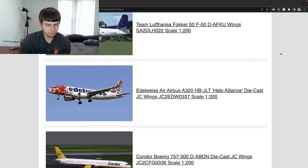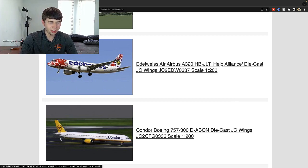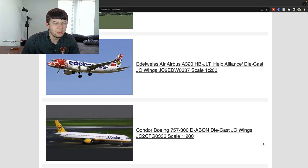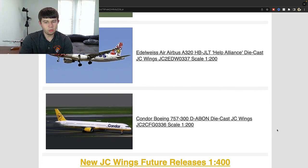Nice job right there. Condor Boeing 757-300, D-ABON. A really nice aircraft right here. I really like them. This must be the model, I'm assuming, but it looks really good right there. Well, that might be real life. I'm trying to figure out. That kind of looks like a model, but it kind of doesn't. I think it's real life actually now that I'm looking at it with the lighting and everything. But this is still a really cool plane. I really like the details on that, and that's going to be quite helpful. Quite a unique livery with obviously the non-winglet 753. I like that effort, so that should be a pretty good release right there. And some more 1-400 releases.